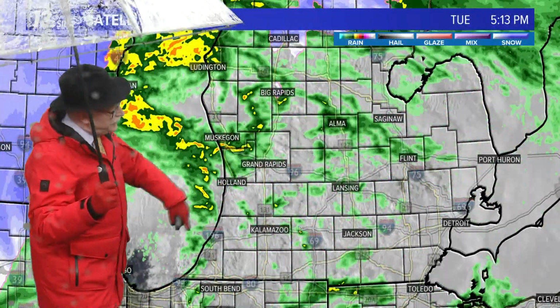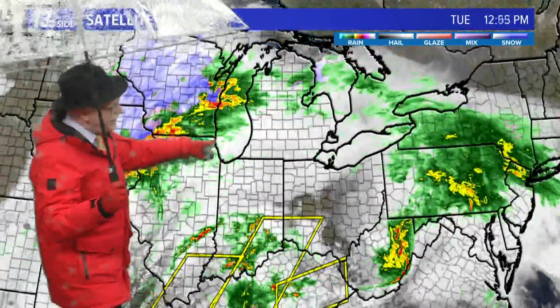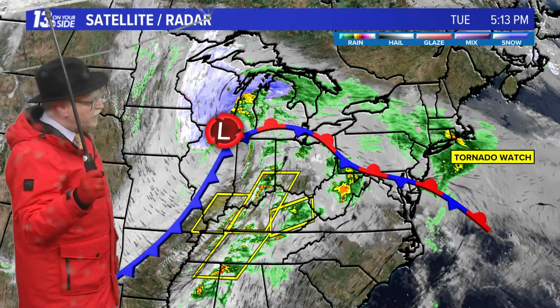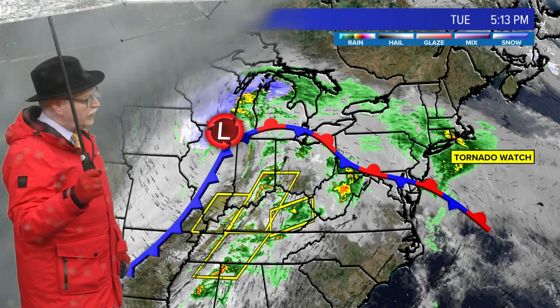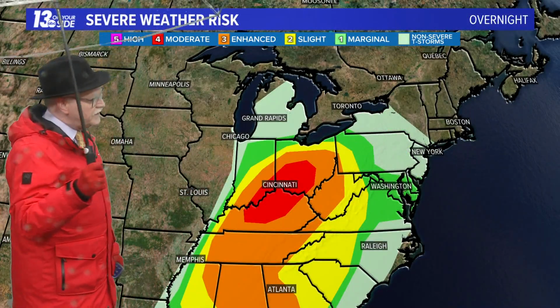We've got a break in the rain for the moment, but here is the back edge of the rain as we talk right now. That is moving out over Lake Michigan to the south. A lot of active weather is expected. A number of tornado watches from around the Cincinnati area all the way down to the south, where there is a moderate or 4 out of 5 risk for severe weather.